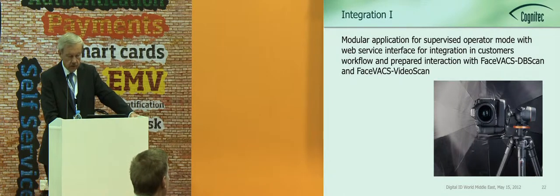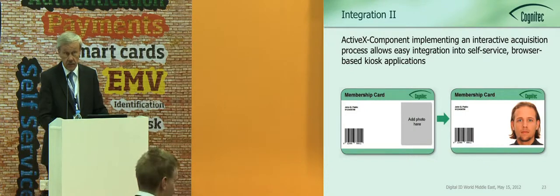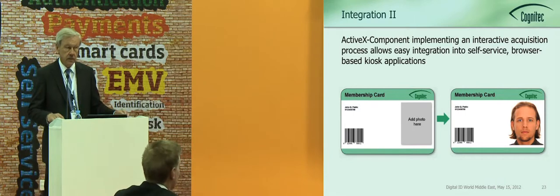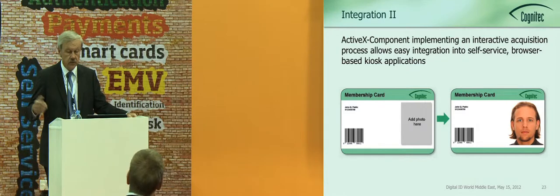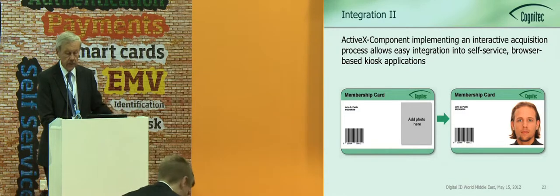So this, as I said, can be integrated into existing document issuance applications with the appropriate APIs. It can also be integrated in kiosk applications. We have some customers using kiosk systems to capture photos that they use, for example, on health cards. And we have an ActiveX component integration that allows to do this in a self-service environment in a kiosk with the same features that I mentioned.